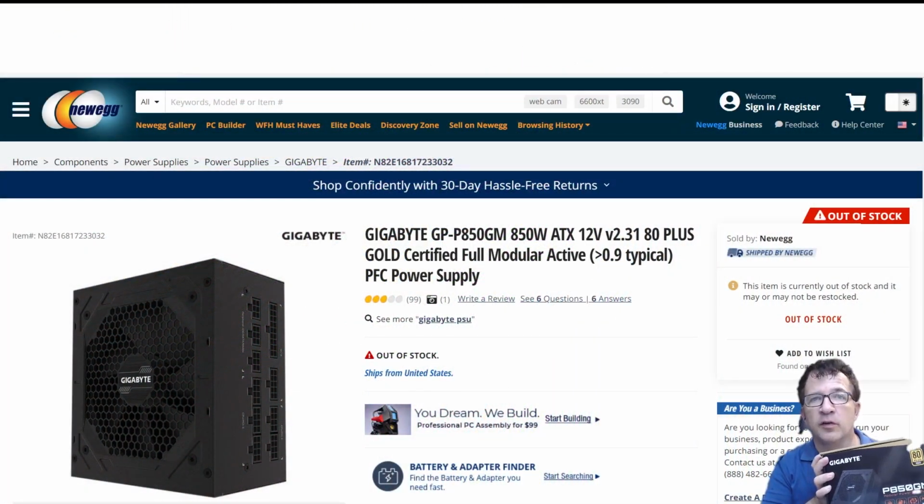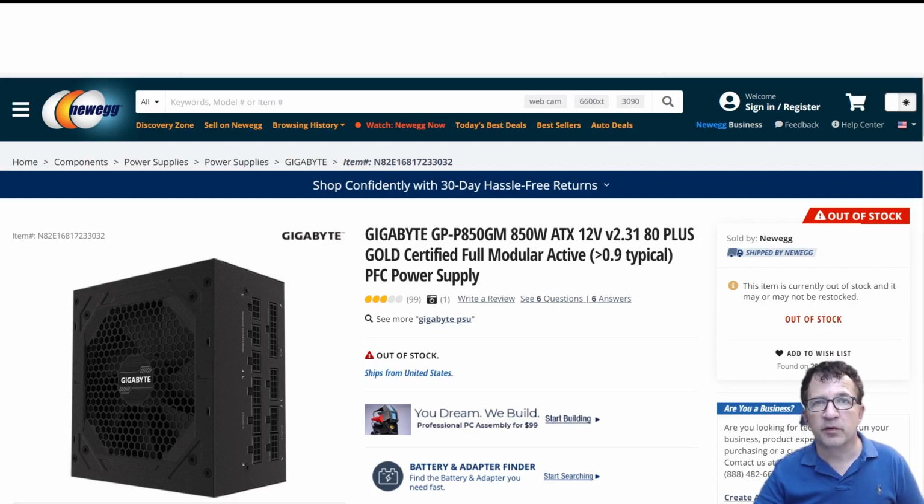Gigabyte has a recall on two power supply units. They're the 750 and the 850 watt units. They were sold to the general public as well as distributed through channels like Newegg as part of bundles. I know because I actually got a couple of them last year as part of graphics card drops. They were bundled with them: buy the graphics card, get this power supply with it. I had it and I was using it on a mining rig.